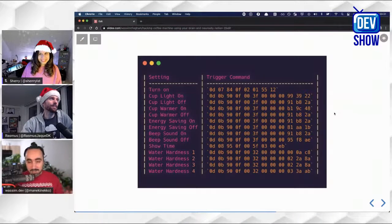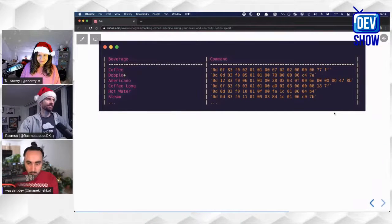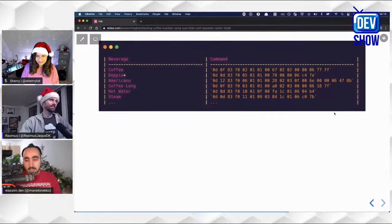But then, yeah, I eventually managed to decode some of the commands. I'm still working on it as a side project. And these are some of the commands from the settings. For instance, you can control the water hardness if you want. You can turn on or off the cup warmer or cup lights, saving mode, even the beep on the coffee screen, and also, obviously, the packets that are used to trigger a particular beverage. I'm not going into detail explaining the role of each packet. That's something I'm doing as part of an open source project called Cafe.